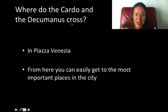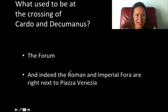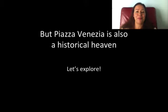Where do the Cardo and the Decumanus cross? In Piazza Venezia. From here you can easily get to the most important places in the city, as we have seen. What used to be the crossing between the Cardo and the Decumanus? The Forum. And indeed, the Roman and the Imperial Forum are right next to the Piazza Venezia. But Piazza Venezia is also a historical haven. Let's explore.